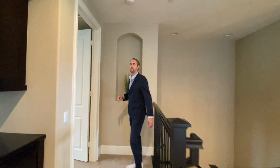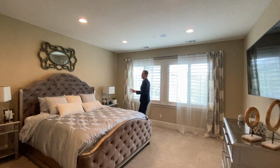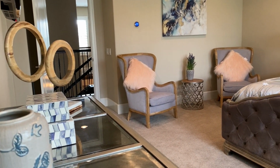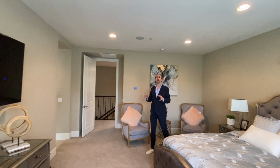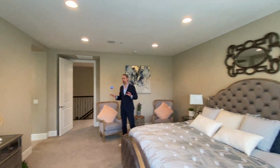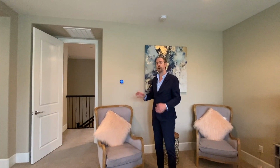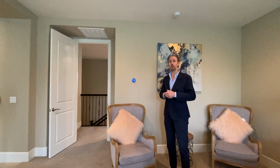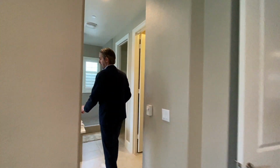Focal points of the house, which is the master bedroom and master bathroom. As you can see, super big space, big windows, tons of light, and as the other one is beautifully staged. As you can see on the ceiling, we have a surround system all over the house. The house is connected all through the Nest system, so you can regulate temperature, air conditioning, heating through a station all over the house. And now we can check out the beautiful master bedroom.